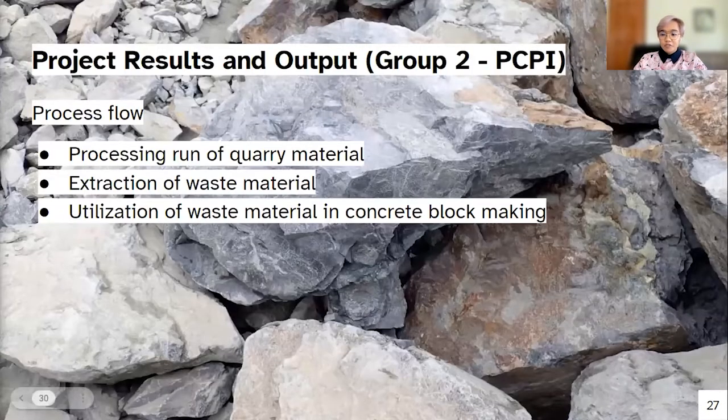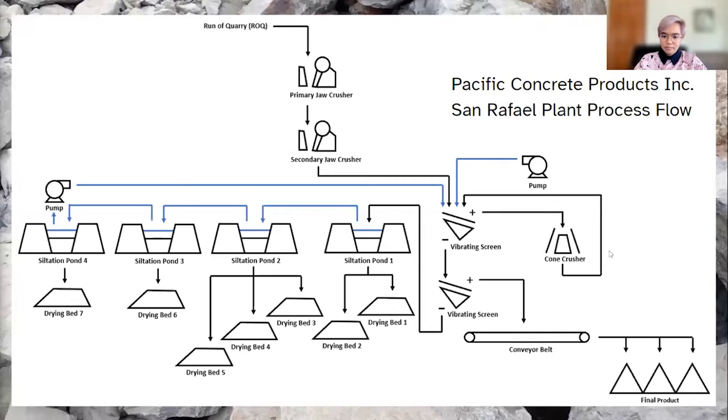From these data and from related literature, a schematic process flow was developed for block making and was tweaked accordingly to fit the company setting. Hello, everyone. So first, we will look quickly at the quarrying operations of Pacific and our proposed process flow for block making, which will start at the extraction of base.